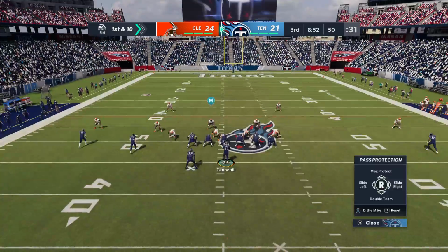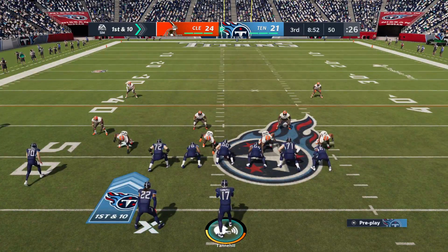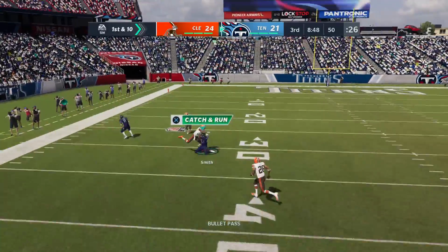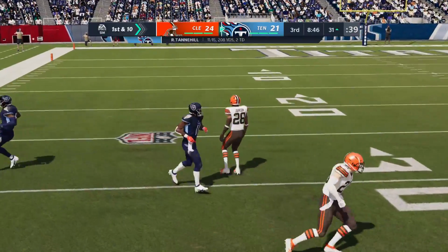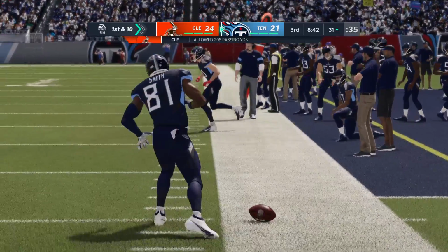Tannehill and the Titans come up now, 1st and 10, right at the 50-yard line. He fakes the give here and looks to throw. And he gets it inside the 35 and just shy of the 30. Give him 19 there as the drive marches forward.